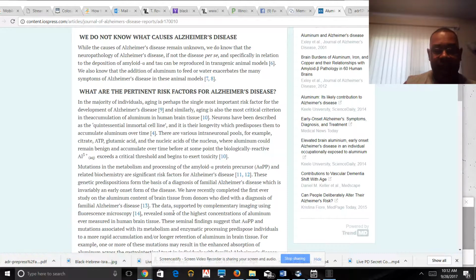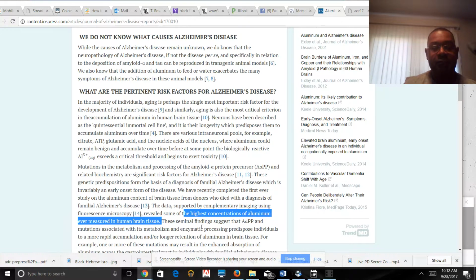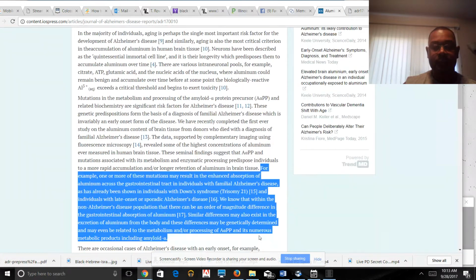Revealed some of the highest concentrations of aluminum ever measured in the human brain tissue. These seminal findings suggest that this amyloid protein precursor and mutations associated with its metabolism and enzymatic processing predispose individuals to a more rapid accumulation and/or longer retention of aluminum in the brain tissue. Wow, that is a blockbuster statement right there.